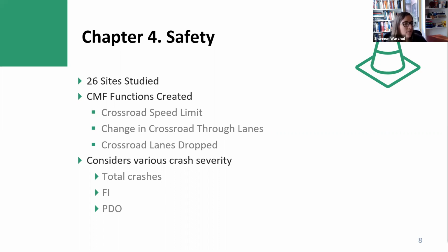And then the number of crossroad lanes dropped. So again, the total of both directions. Sometimes you'll have on the bridge lane drops as they turn left onto the freeway. This was found to be significant in the CMF function. So instead of presenting it as a function, we presented it as a table because these are all discrete integers. And so hopefully that will make it more accessible to users.